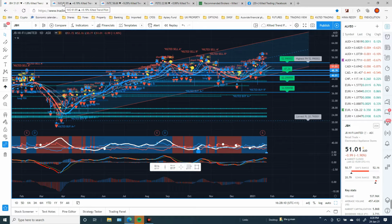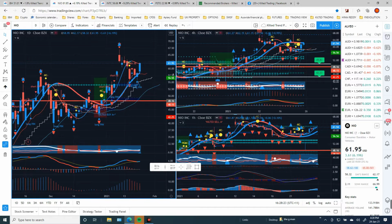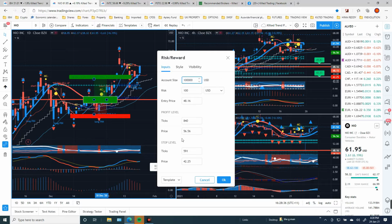Which is all good. And the other one I was going to show you guys was NIO. Now, anything in that electric car space has been relatively hot. Even with all the chaos in the US, it has sort of ignored what's been going on there. So I got in on NIO. There's the trade there. I've still got it marked up. I got in at, let's just bring up the numbers, we can have a closer look. I got in at the $48 mark.